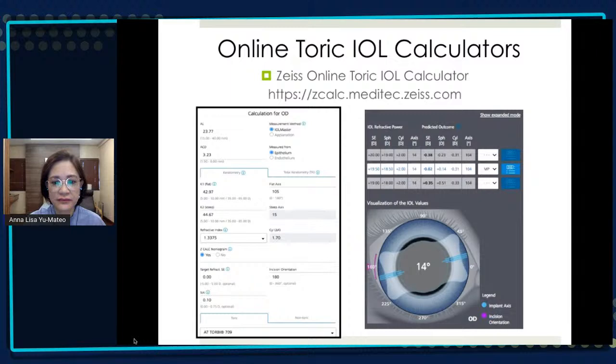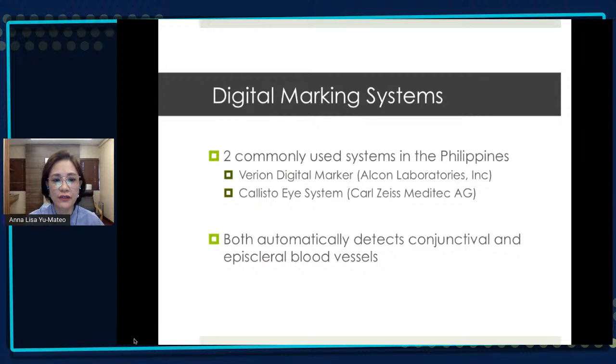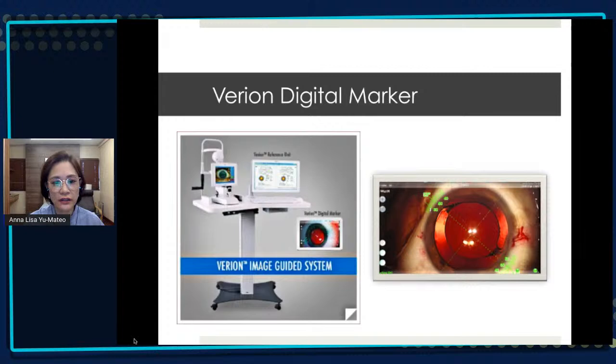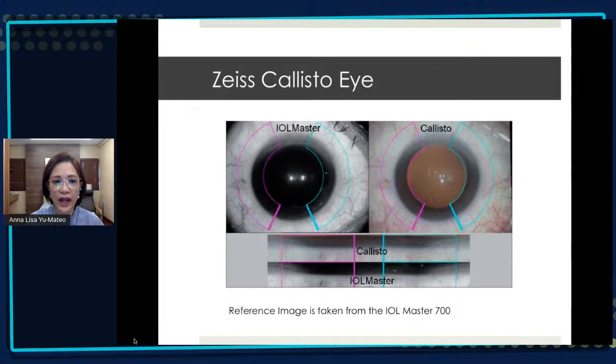So let's talk about digital marking systems. There are two commonly used systems in the Philippines, the Verion digital marker by Alcon and the Callisto Eye System by Carl Zeiss. Both automatically detect conjunctival and episcleral blood vessels around the limbus. This is what the Verion digital marker looks like. In the near future, Alcon will be launching their Argos biometry and digital marker for microscope system, so we can wait for that. Here in Medical City, we do have the Zeiss Callisto Eye.